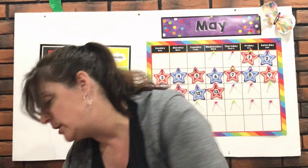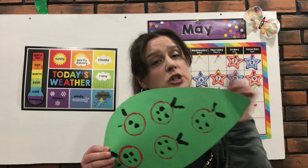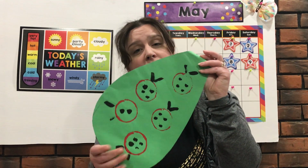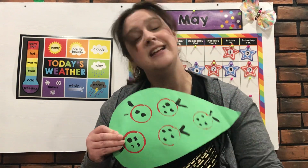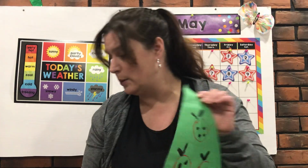One activity, boys and girls, that you could do is this little project right here. You could ask your special grown-up to trace or to draw a leaf shape for you, and you could practice your cutting. And to make these ladybugs, all I did was take a little cup and I dipped it in some red paint and made some circles, and then I used black paint to make the antenna and the spots. So this is an activity you could do at home with a special grown-up.